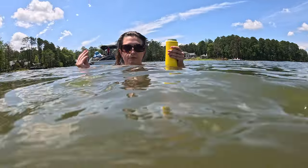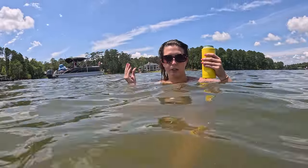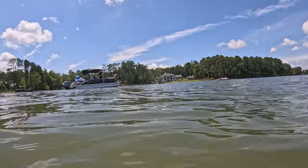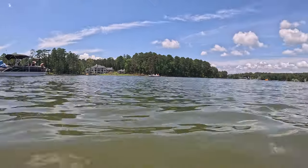Hello. I'm just looking at the camera recording it underwater. Are you a crab? Little crab. I wonder how good... Well, I'm not focused on you. I'm focused on that big house back there. Yeah, so, my dream house. I wish you could zoom with this. I don't know if you can. Either way, what do you think?